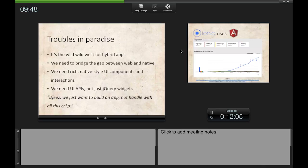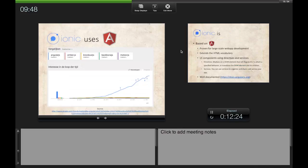And we also needed UI APIs and not 20 jQuery widgets to simulate the behavior of a normal native app. So we were like, geez, we just want to build an app, not handle all this crap. So we started to search for a solution to this problem. That's where Ionic came up.